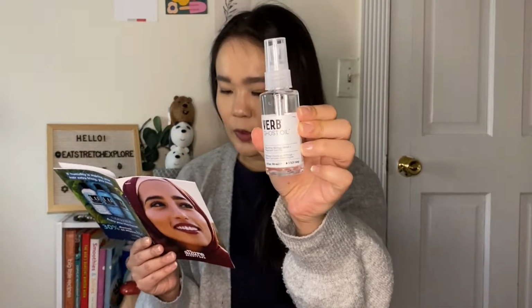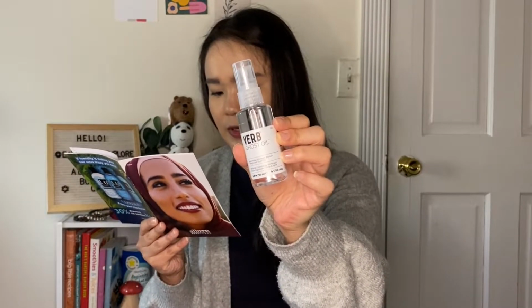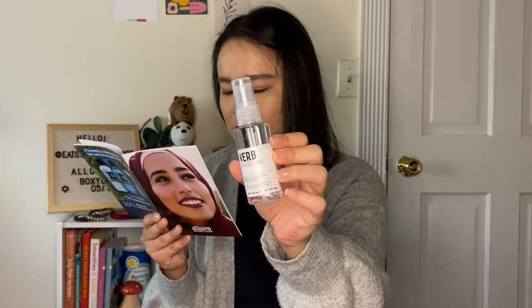This one I do have access to. This is another full-size product. This is the Verb Ghost Oil. It is so weightless in your hair that as soon as you run it through, it's almost like nothing is there. But then as soon as you work it in, you see your hair getting smoother and shinier without the heaviness many oils leave behind.